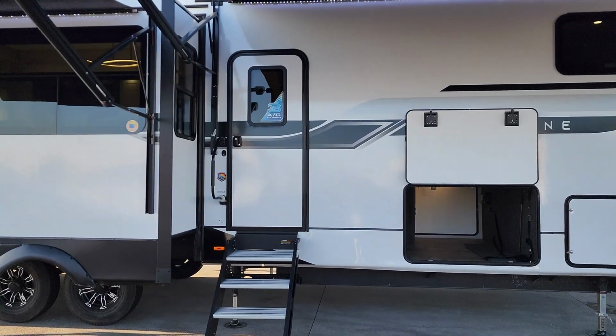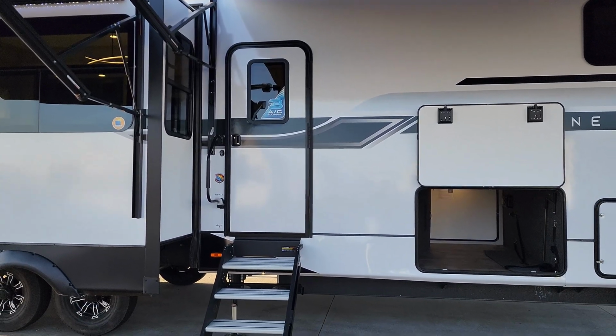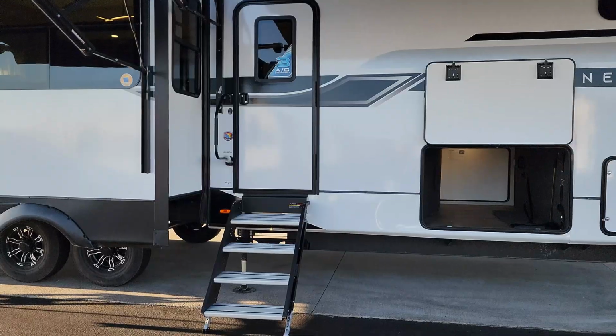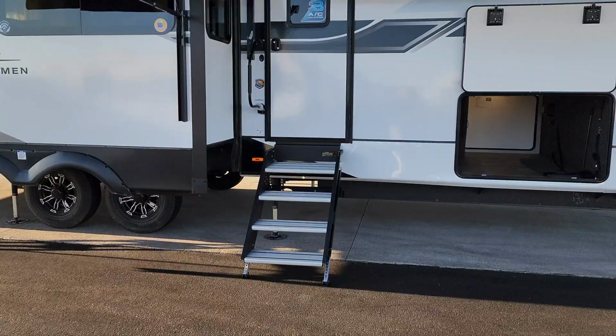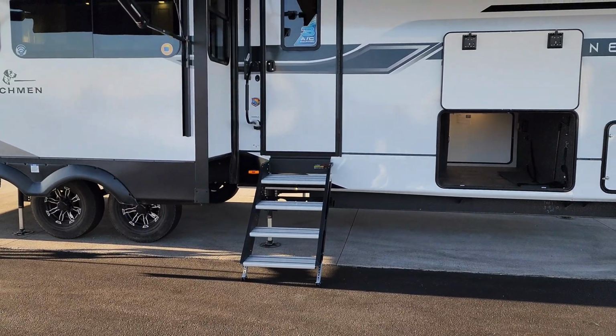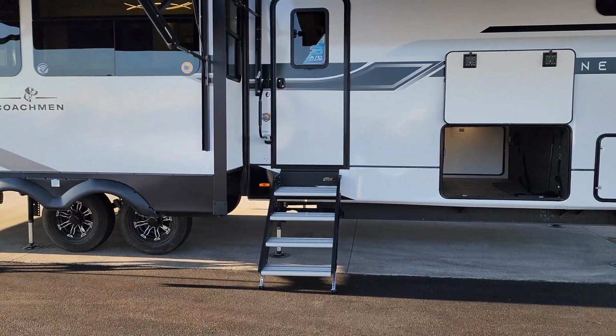You have a traditional RV entry door and screen door. It does have the window built in, large folding entry handle, and then you have the heavy duty Lippert solid steps right there. Those come down, touch the ground, have adjustable feet, flip inside the doorway when traveling. They're rated for 500 pounds.